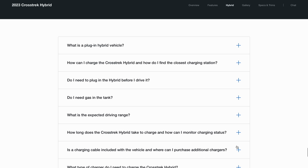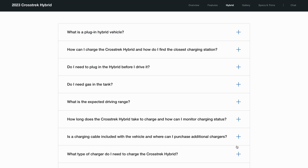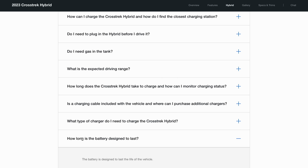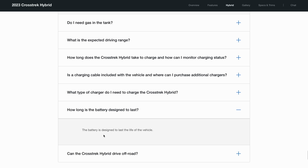So let's look at some frequently asked questions here on Subaru's website. One of them asked, how long is the battery designed to last? The battery is designed to last the life of the vehicle. So is Subaru telling us that the life of a brand new 2023 Crosstrek hybrid is 8 to 10 years or 80 to 100,000 miles?